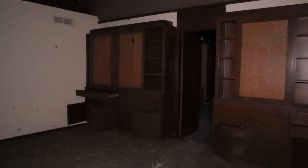So when you come through the front door, this is the living area, living room, dining room, possibly connected. I get a real bad feeling in this room. Real bad. Wow. This is freaking creepy. Yeah, I don't like this place. And then it leads through this little pass-through into the kitchen area.